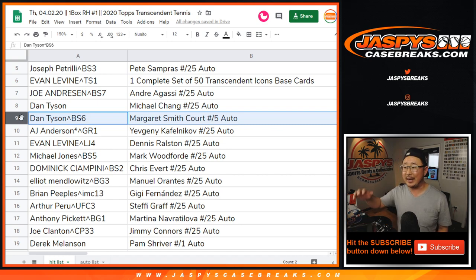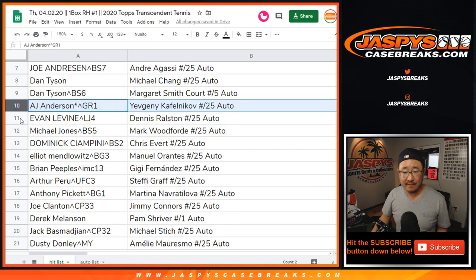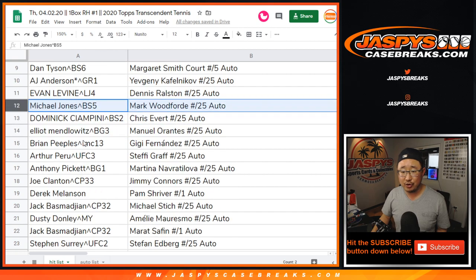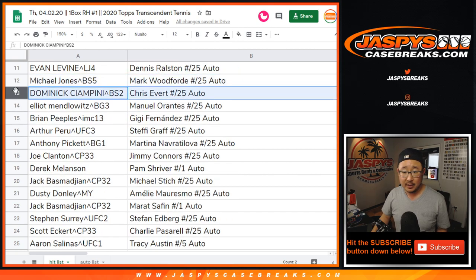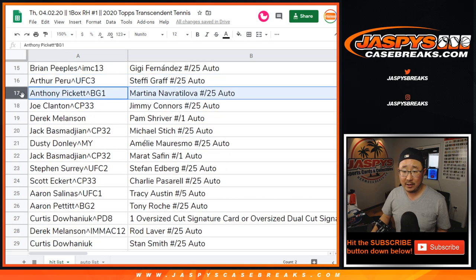All aboard the Big Hit Express. Whoop whoop. AJ with the Yevgeny Kafelnikov, autographed to 25. Evan with the Dennis Ralston. Michael Jones with the Mark Woodforde. Dom, you got the Chris Evert to 25. Elliot with the Manuel Orantes. We got Brian Peoples with the Gigi Fernandez. Steffi Graf going to Arthur. Anthony with Martina Navratilova. Jimmy Connors for Joe Clanton.